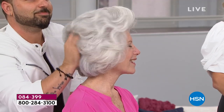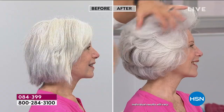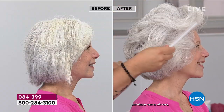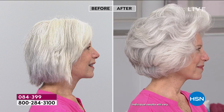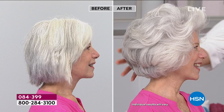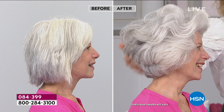When I created this line, it was for my mom. She was going through what she was going through in the hospital, getting her treatment, which was actually making it worse because it was drying out her scalp, her skin, her hair. I needed to create something that was healthy, but still gave us huge results.